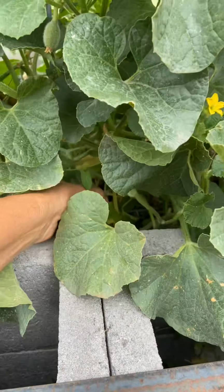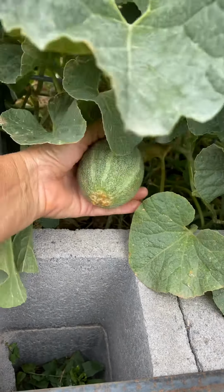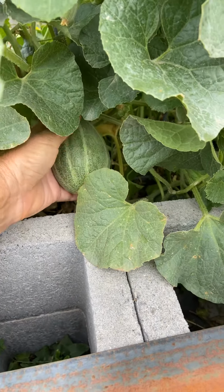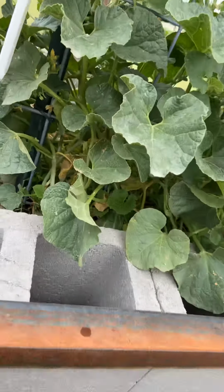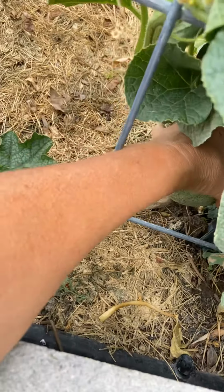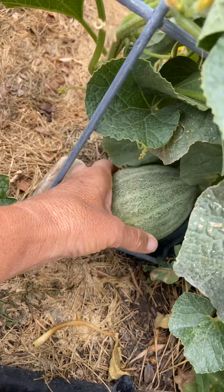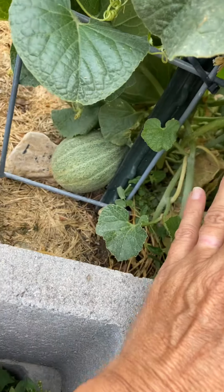Here's another one of these. I'm going to pull this out for you. Isn't that cute? Cantaloupe, heirloom. So I'll save one of these two for seeds. If I remember, hopefully I remember, because I am the most forgetful person on this planet. Here's one. Look at this one. Oh my goodness, that's a big one. Look at that. Isn't that pretty? It's just so exciting. I love it.